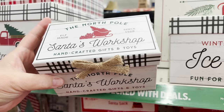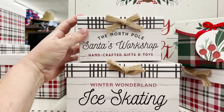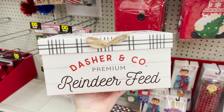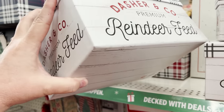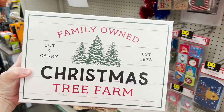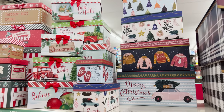So this is a boxed piece. You could use this as decor. They stack. They come in a $1 version, a $2 version, and then I think it jumps to the $4 for the reindeer feed, and then they also have a larger one for $6 with a Christmas truck on it. They come in different combinations depending on your color scheme.